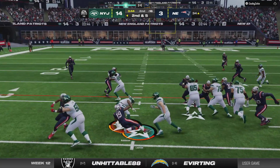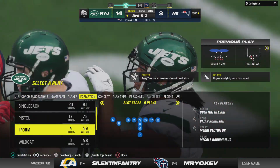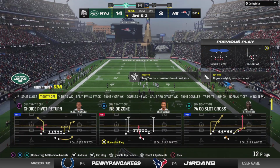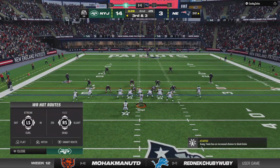On 2nd down, another shot for Robinson. Just a yard on the pickup there, and it'll leave him with a 3rd and 3. Well, he hasn't made much of an impact in the running game thus far, and after that last run, not much is going to change in that area. He hasn't been able to get anything going, and really the offensive line not helping him much. Here's 3rd and 3.